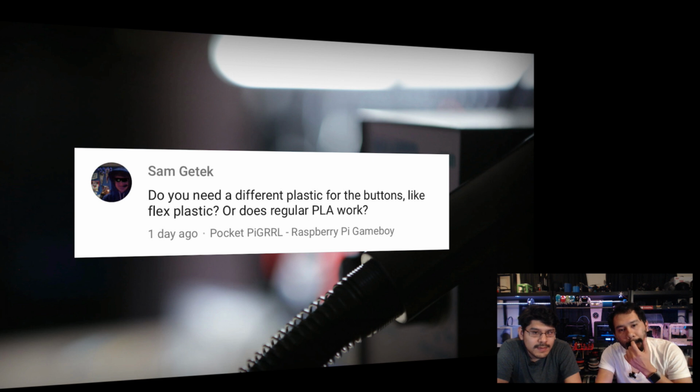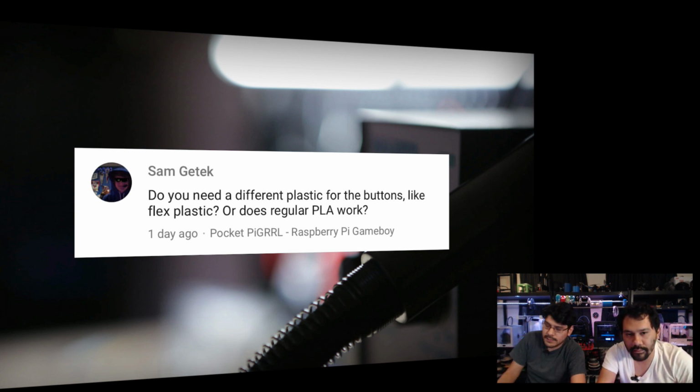Next one, this was from Sam Gatek on the Pocket Pi Girl. Do you need different plastic for the buttons, like flex plastic, or does regular PLA work? Yes, there is a special file. I included both files, button files for the PLA version and the Ninja Flex version. Some people like the PLA version, like the person who we featured here. So I would try them both out and see which one works for you if you can print Ninja Flex. So yep, they both work.